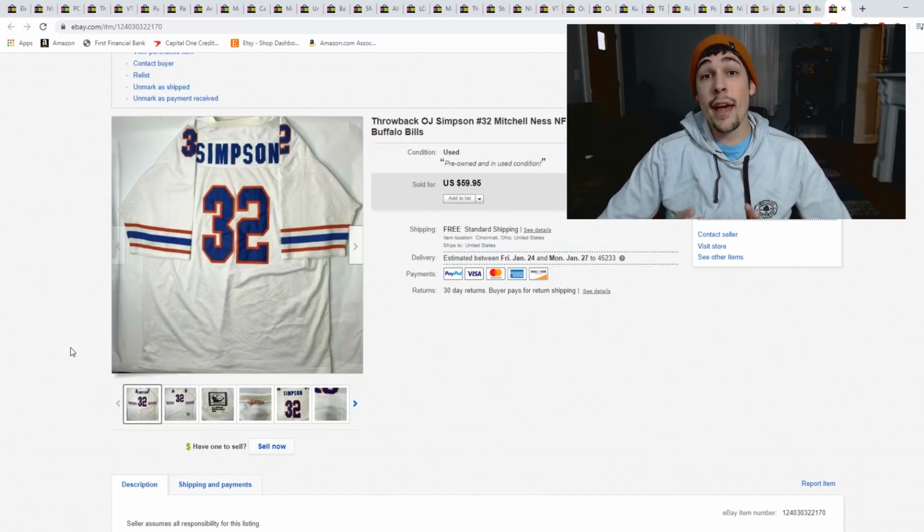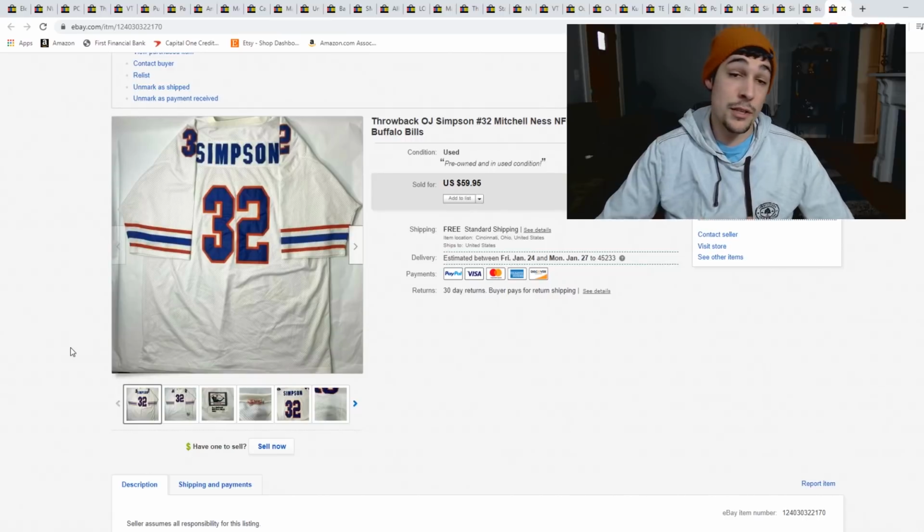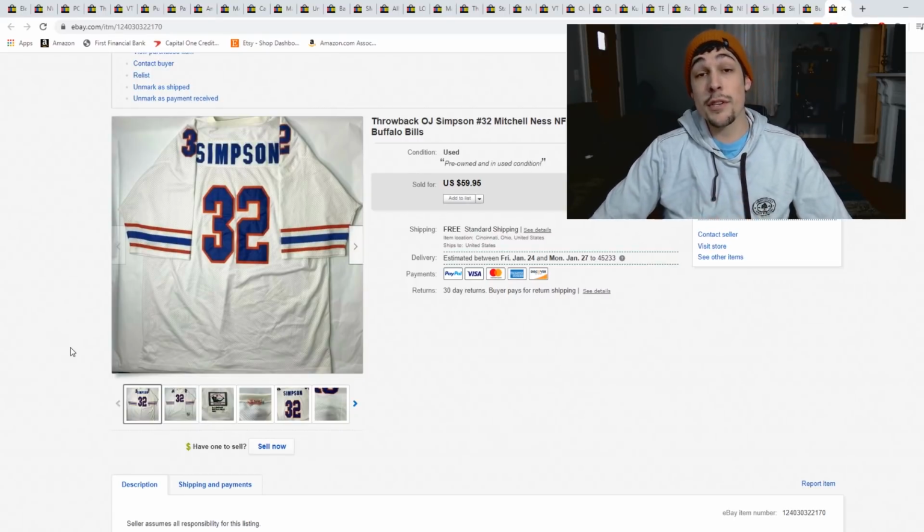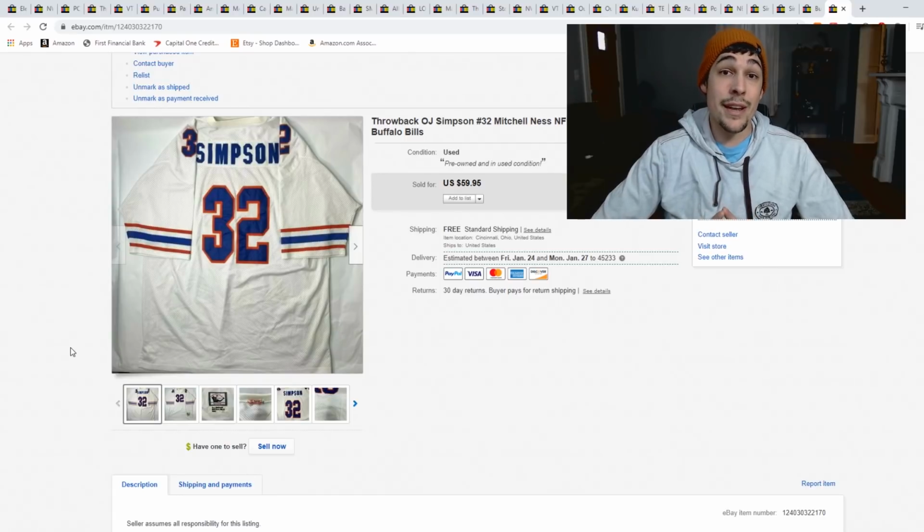This one ended up selling at best offer of $50, so I took $10 off even though it had only been on there for a week. I was happy with that because I only had like $7.50 into it. I was really happy with that profit. Jerseys are definitely something to look out for, and Mitchell and Ness in general is a great jersey brand to look for.